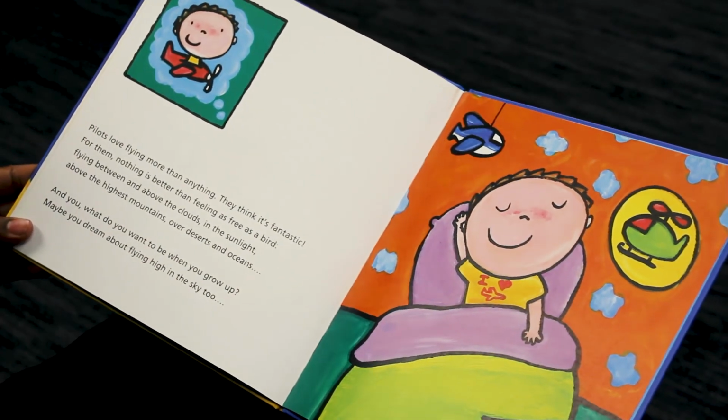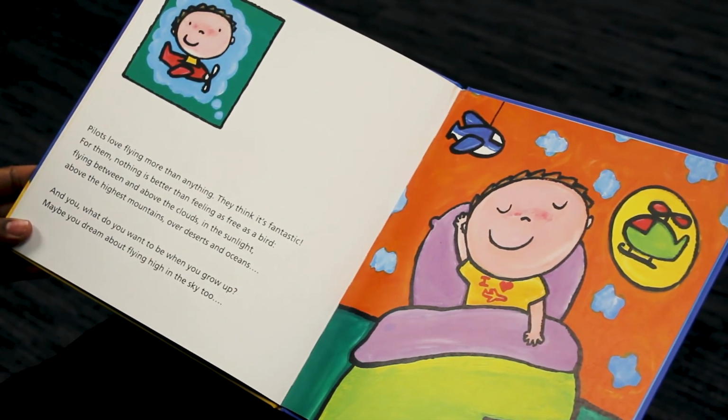Pilots love flying more than anything. They think it's fantastic. For them, nothing is better than feeling as free as a bird, flying between and above the clouds, in the sunlight, above the highest mountains, over deserts and oceans. And you, what do you want to be when you grow up? Maybe you dream about flying high in the sky too.